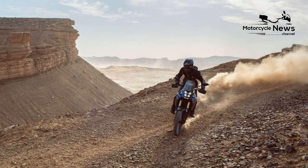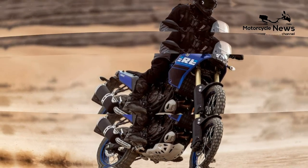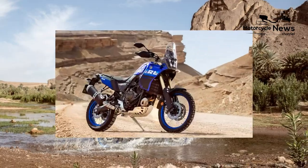Exceptional range. Thanks to the fuel-efficient engine and compact 4.2-gallon fuel tank, the Ténéré 700 is ready for the next horizon, with a fuel range extending over 215 miles per fill-up.